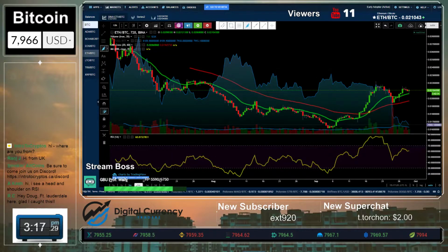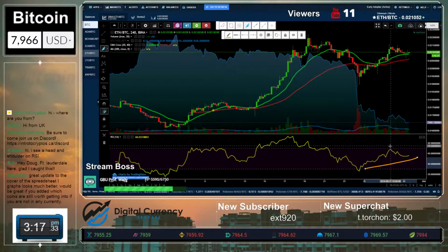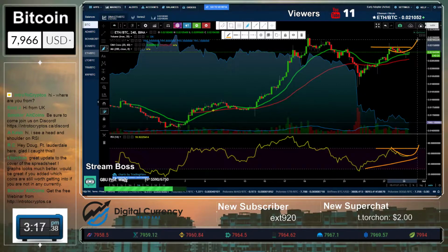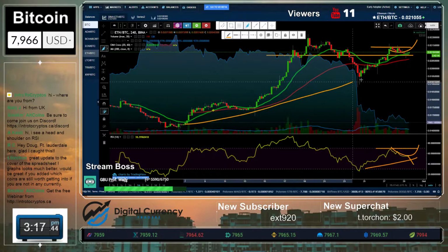Let's go into the 4-hour time frame again. That's looking pretty good actually from this. So it breaks above these levels, breaks above that, turns it into a buy. But right now, because it's below this 1, 2, 3, it's in super watch zone.